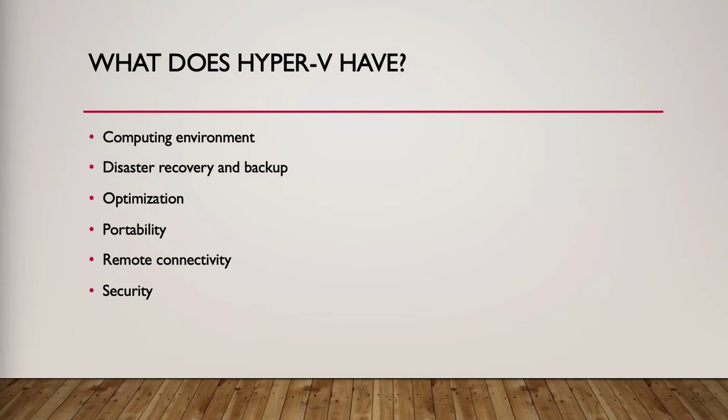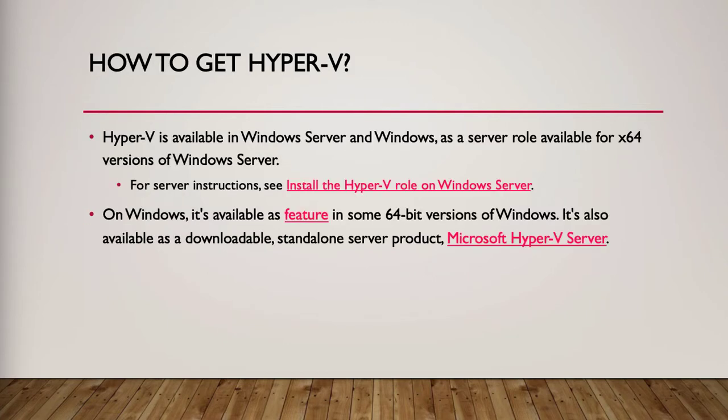Security. Secure boot and shielded virtual machines help protect against malware and other unauthorized access to a virtual machine and its data. Hyper-V is available in Windows Server and Windows as a server role available for x64 versions of Windows Server. For server instructions, you have to go to the install the Hyper-V role on Windows Server link. On Windows, it's available as a feature in some 64-bit versions of Windows, which we will be discussing more down in this video. It's also available as a download, a standalone server product, at Microsoft Hyper-V Server.